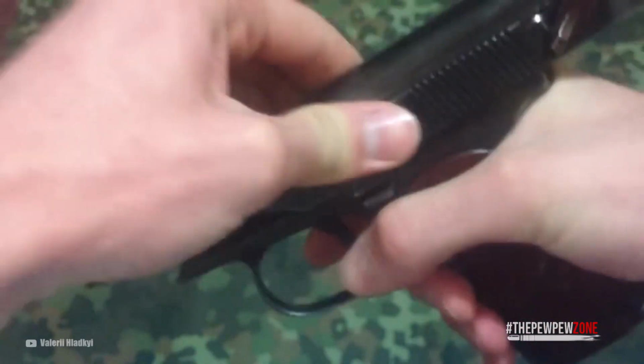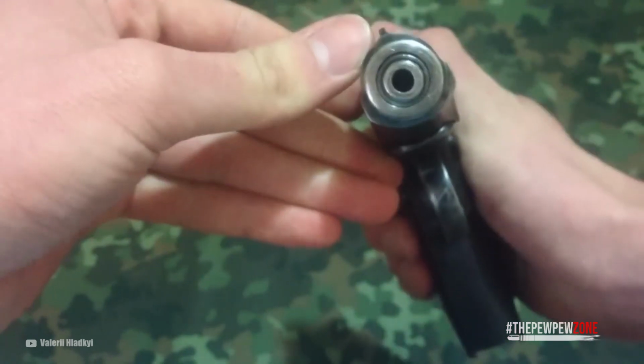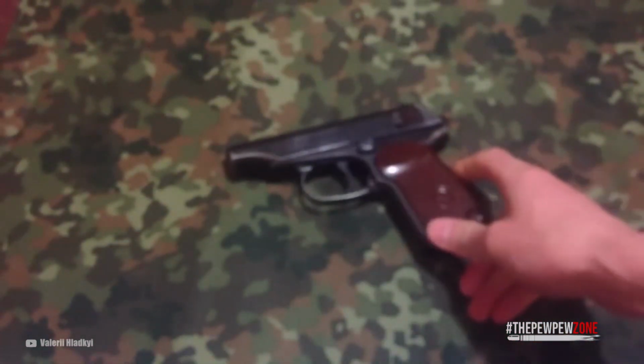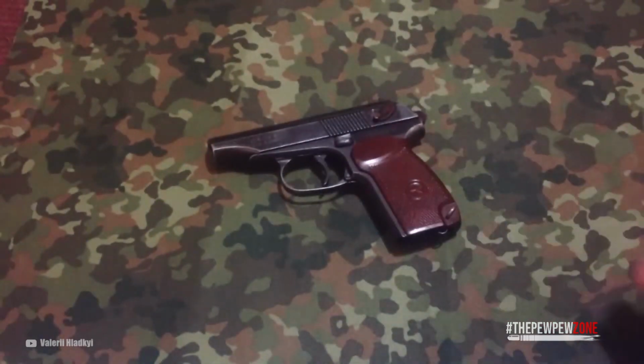It's small and light enough for concealed carry. Also, it's reliable and accurate. Given its origin, it's also very durable, so you do not have to worry about keeping it on your nightstand at all times.